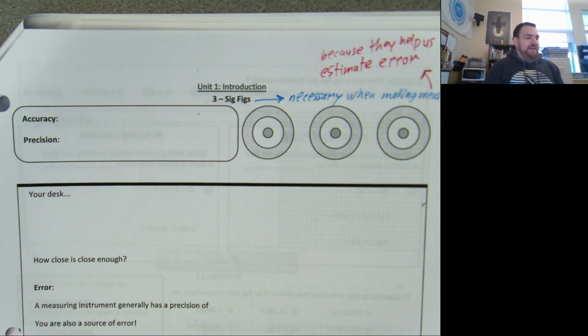I don't know, pick an activity. Archery. Let's play archery. Let's go shoot bows and arrows. Would you rather be accurate or precise? Which adjective would you rather define you? You'd rather be precise. Why? Sorry? You like the word more? It sounds better? Okay.